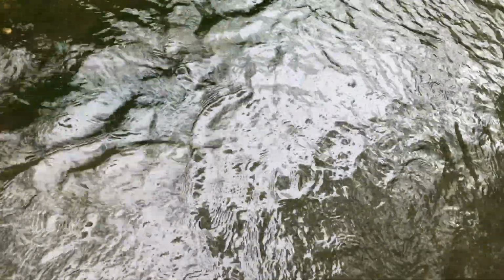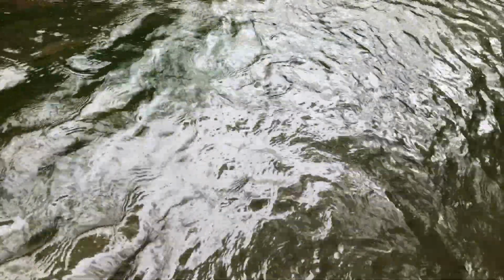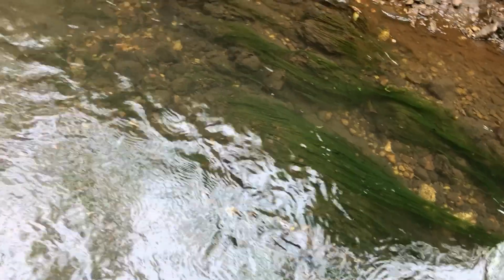See how it's kind of craggy and hard. You got the algae growing on there. Like I said, you could try digging in there, but it's a pain. You're better off just letting the stream do the work for you. Come back, dig a little bit south of where you find formations like this, and you should be good.